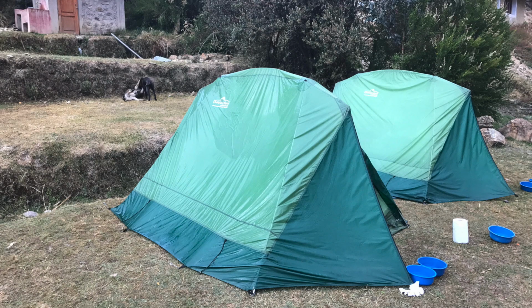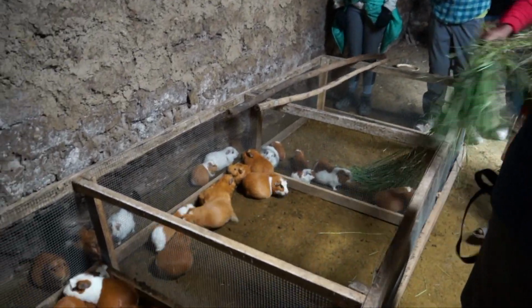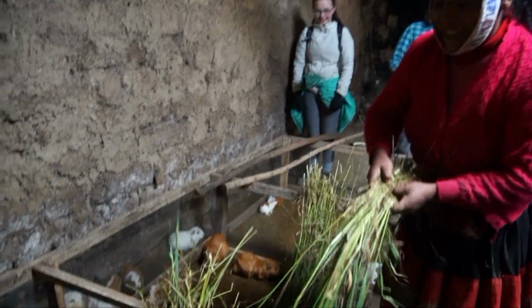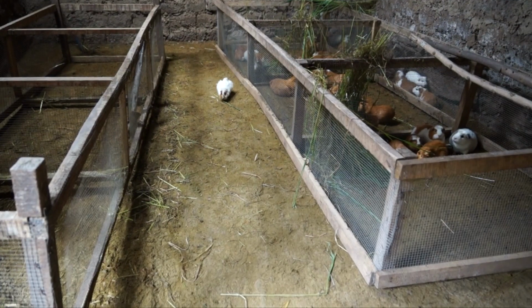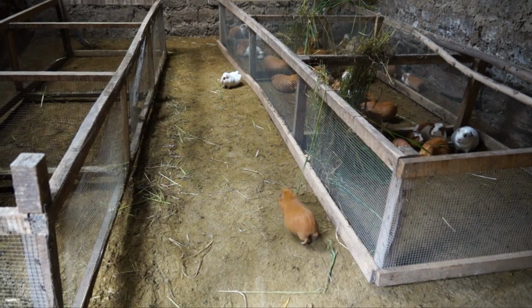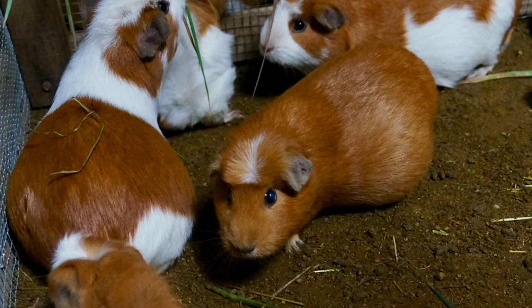On the third day, we woke up and were ready to hike. Actually, my kids want to take them home as a pet. Can you pick them up? We're seeing a cuy farm. Cuy, not cooey. What's a cuy farm? A guinea pig farm. So they farm the guinea pigs and then apparently they taste really good.